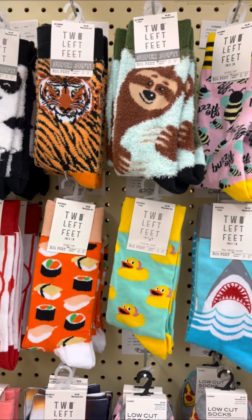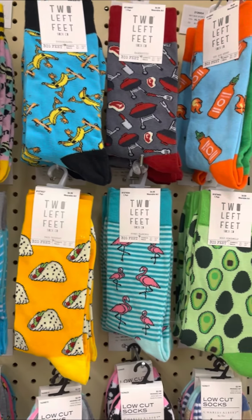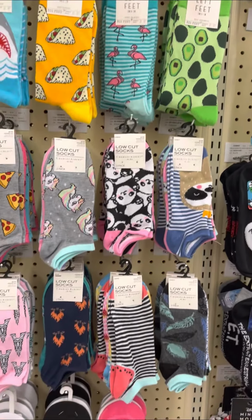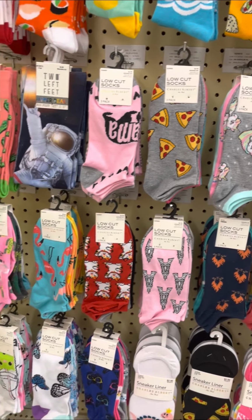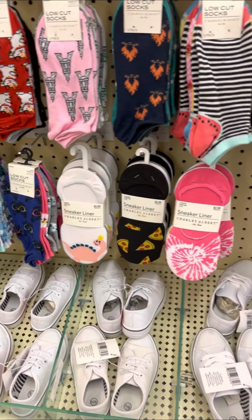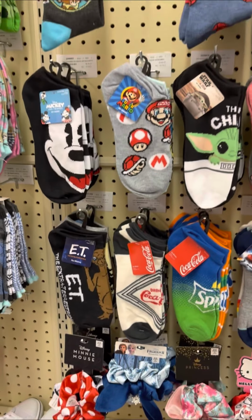Where are all my sock lovers at? I absolutely love socks with designs on them. I have so many different pairs, and I had no clue that they had this section at Hobby Lobby, so I will definitely be grabbing some in the future. If anyone wants to give me a gift that I will truly enjoy, let it be wonderful socks with cute pictures.